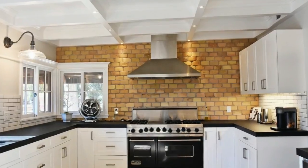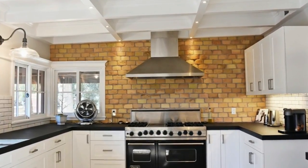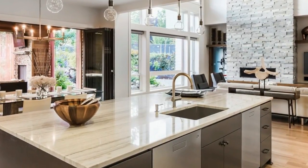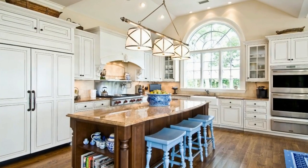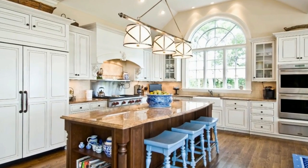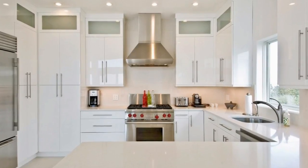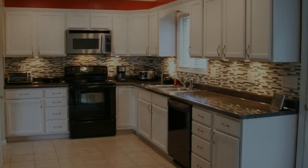The reason we renovated was A, the kitchen was ugly, and B, the cabinets found us. I found these cabinets at a Habitat for Humanity restore, and they were in such good condition and so inexpensive that I couldn't not buy it. We didn't have a huge budget. We definitely saved thousands of dollars on the cabinetry.